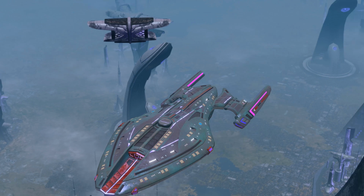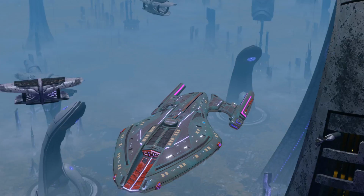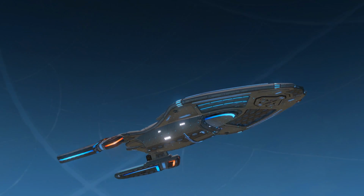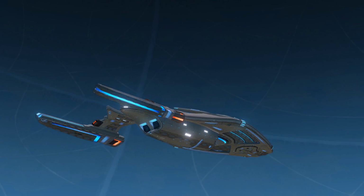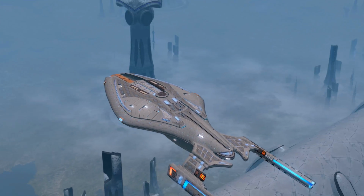I don't think it works on this ship though, especially with the red in the middle here. Purple and red, it's just, nah. Next shield. The Counter Command T5 Shield Array. Lots of diamonds on the underside, on the belly, and on the nacelles, and on the underside of the pylons. And then on top of the pylons and the nacelles.